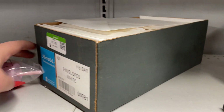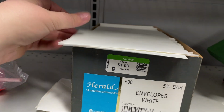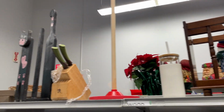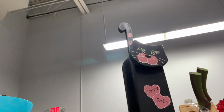And what's up here? A big box of envelopes. 500. Bet somebody grabbed those. $1.99 was a great price for those. I couldn't think of anything to use them for, so I left them. And then I saw this cat up here, and it holds your extra toilet paper rolls. It's cute.